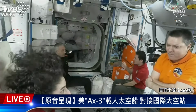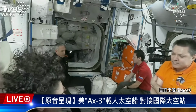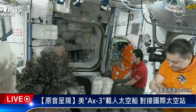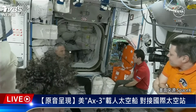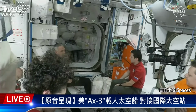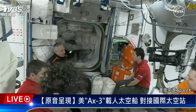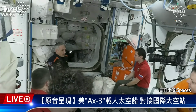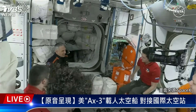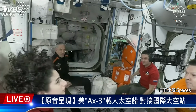Multinational crew currently gathered in Node 2 ahead of the welcome ceremony. We're expecting that to start at 6:35 a.m. Central Time. Jasmine Moghbeli, a NASA astronaut in the foreground, speaking with Oleg Kononenko, Roscosmos cosmonaut. To his right is Roscosmos cosmonaut Konstantin Borisov, speaking with Walter Villadei of Italy, and the pilot of Dragon Freedom for Axiom Mission 3. Expedition 70 member Nikolai Chub coming into frame behind Moghbeli.